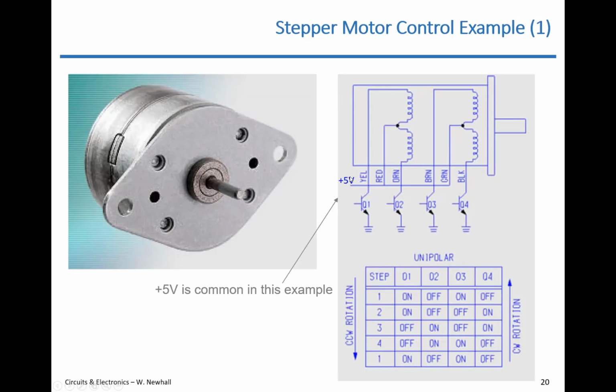So in this case, we have a 5-volt common that's applied to this motor. So there's no connection at the yellow, there's no connection at the brown, they're just crossing wires. There is a connection from the 5 volts to this red wire and to the green wire. So common among these phases is 5 volts. Then the other 4 nodes connected to these coils are connected to this set of transistors. So Q1, Q2, Q3, Q4. So if you saturate these transistors, you will have current flow to ground, right, from the 5-volt common through the coil to ground. So now you can control each one of those coils electronically with something like a microcontroller.